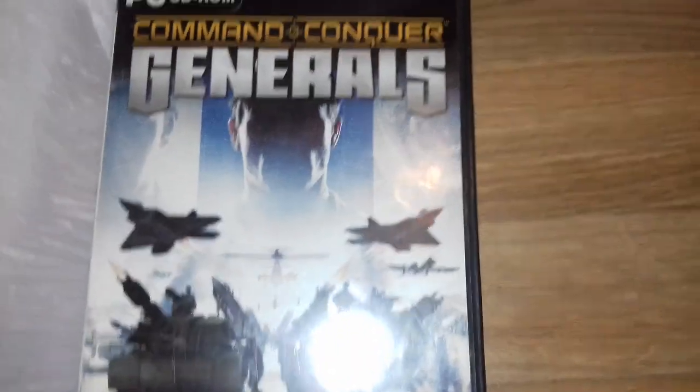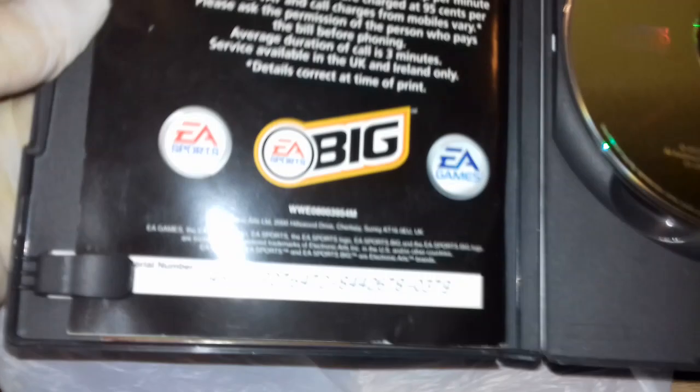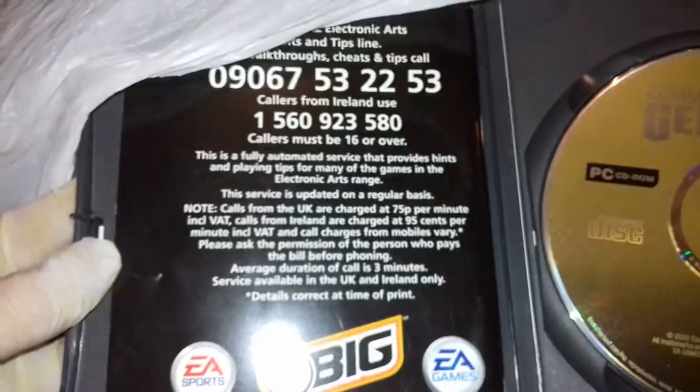What else we got? What's this? Command and Conquer Generals for the PC. Yeah, in there. Disc 1 and a disc 2, okay, there you go. A code, if you guys wish to use it. Camera wants to focus there. Don't know if that's run out, but give it a go. Something to do with EA Sports, possibly run out because this is an old game, but codes are worth trying. Again, you just never know.